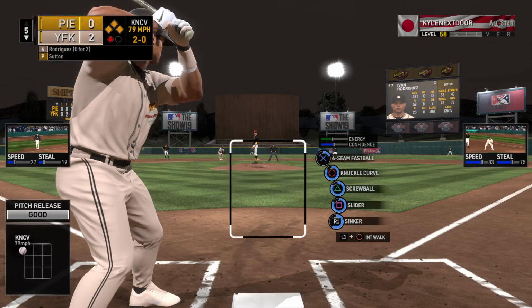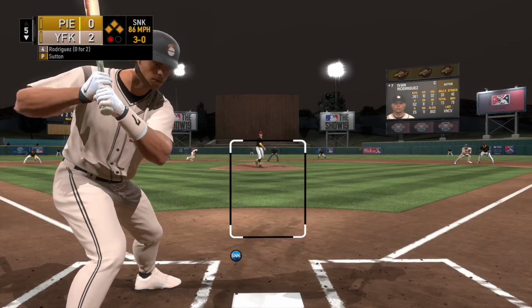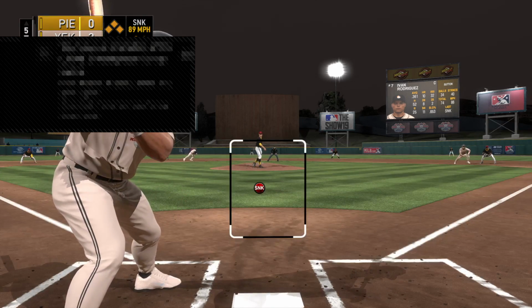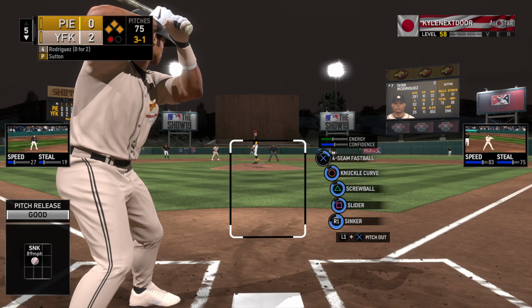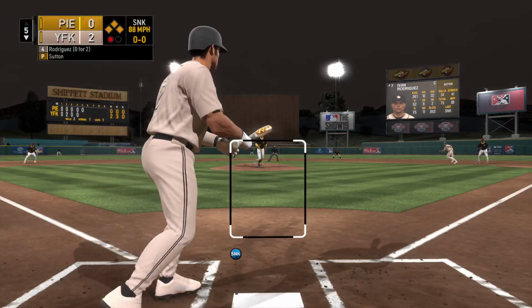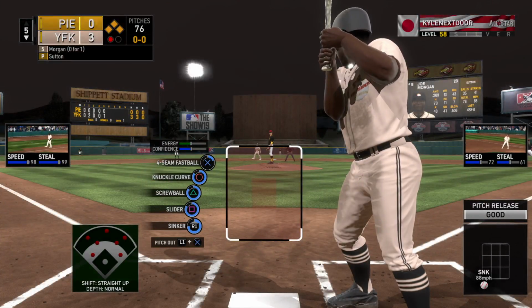2-0 now. Putting himself in a pretty bad situation now on 2-0, and the base is loaded. He basically doesn't have much of an option but to challenge him right here. That one's in there, 3-1. Bases are loaded with only 1 out. And that misses. Ball 4. A run will come in to score.